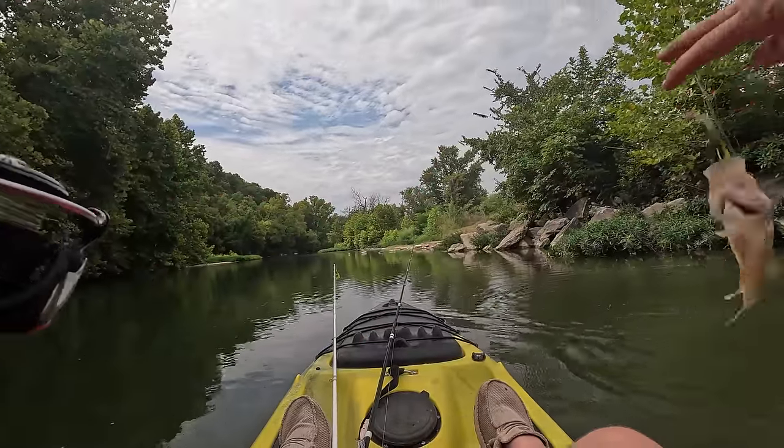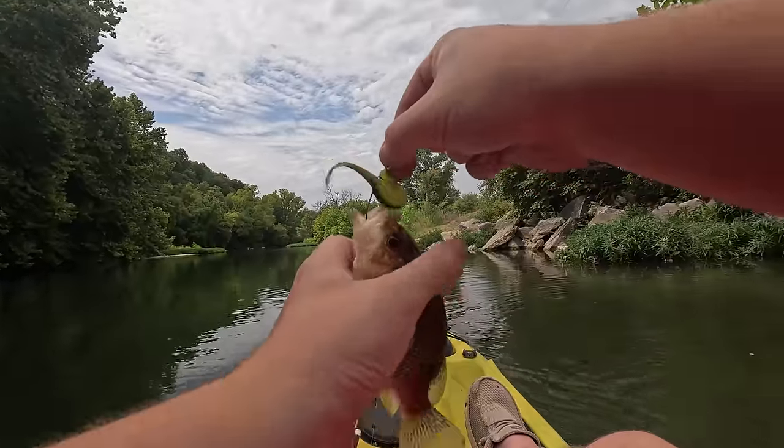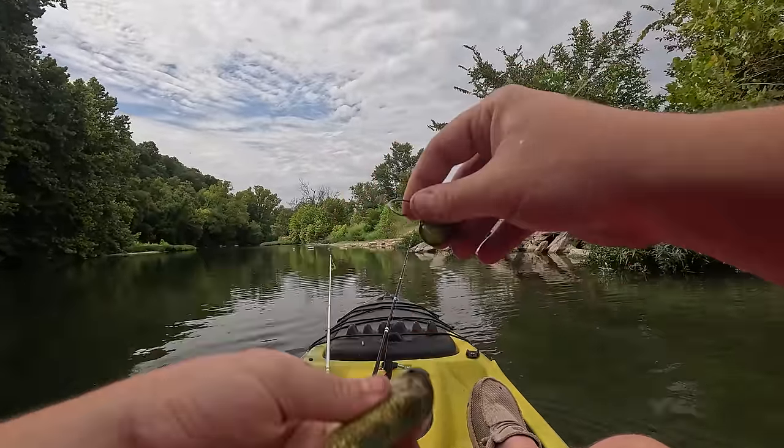First one of the day. Not gonna be putting him on the wall, but you know what? It's always good to start with a fish.